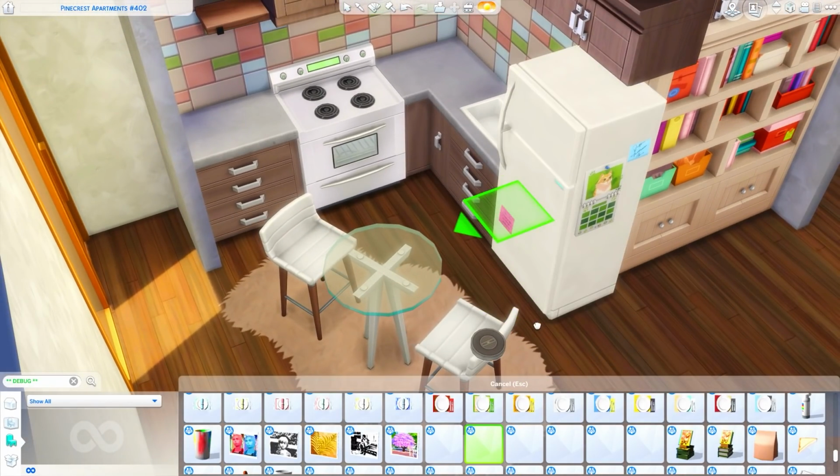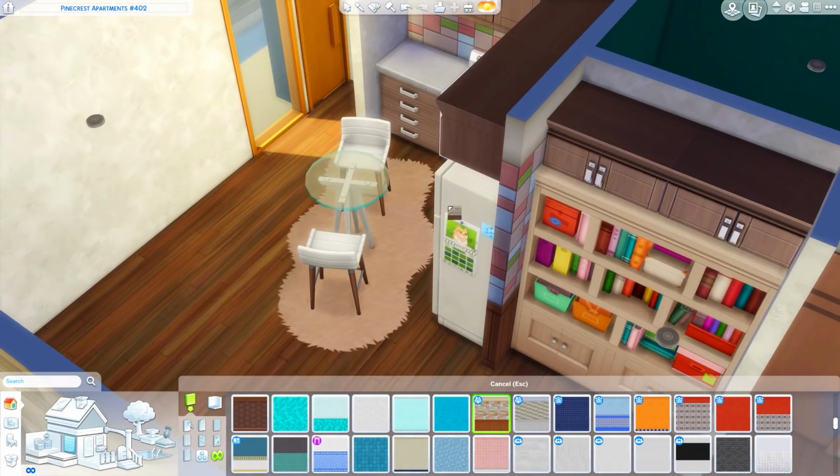We're just decorating the kitchen now, getting some sticky notes and a calendar and stuff up on the fridge.